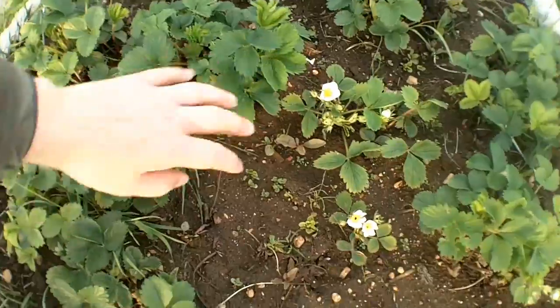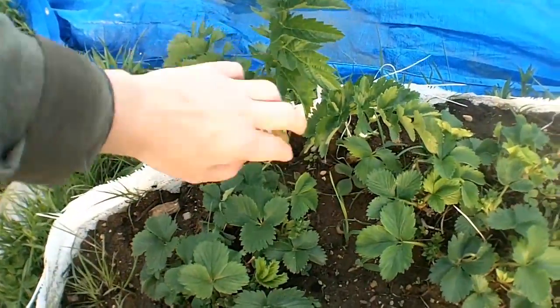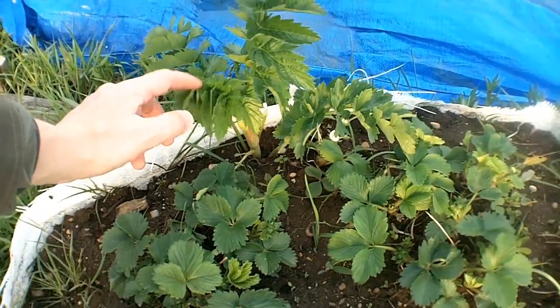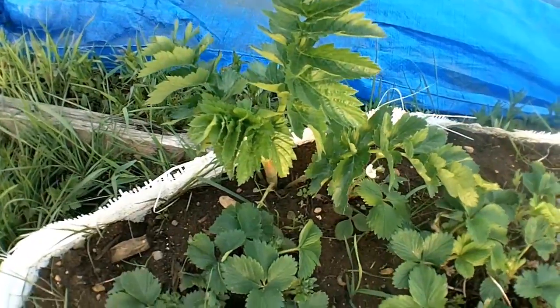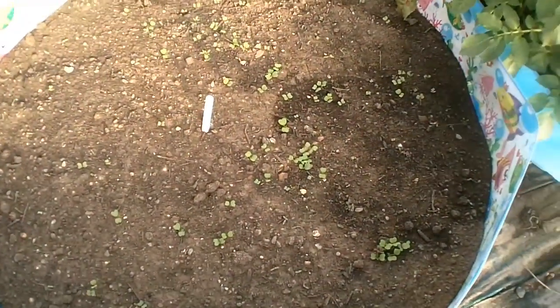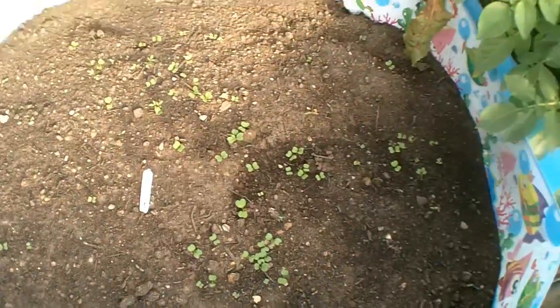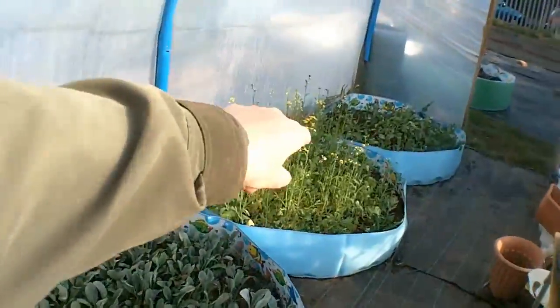So some are starting to flower now. Now if anybody knows what that is, I'll be very interested to know. I presume it's a weed, but it sort of looks like it should be something. So if you've got any ideas, do feel free to let me know. Finally, the salad leaves, which I planted just last week, they're all starting to come on already. So I'm quite pleased about that, because obviously those are going to be replacing these.